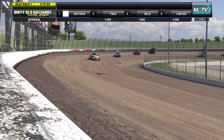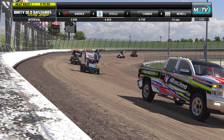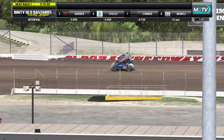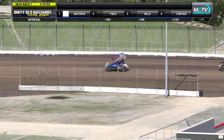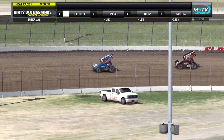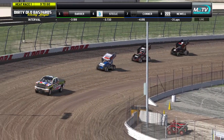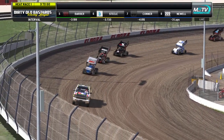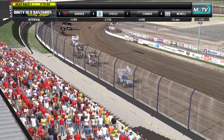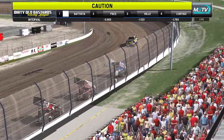These cars are not a lot of fun to drive under yellow, but these drivers are all able to catch their breath, as heat racing is all about trying to get to the front as fast as possible, driving it as hard as you can. You've got to get those elbows up, guys. You've got to be up on the wheel. And right now, Batista is doing a great job leading the laps here for this heat race.